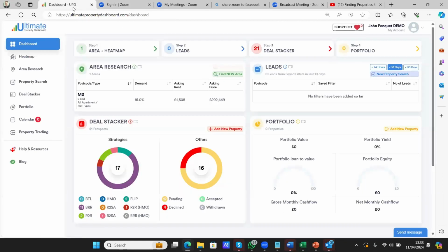Right. So this is Ultimate Property Dashboard. When you register for the first time, you will land on a screen that looks busy. All right, this is a busy looking screen. Don't worry, you've got to condition yourself to look at specific parts. First bit, following my mouse here, on the left-hand side is navigation. All the different features of UPD are contained on the left. Draw your attention straight away to help and resources.